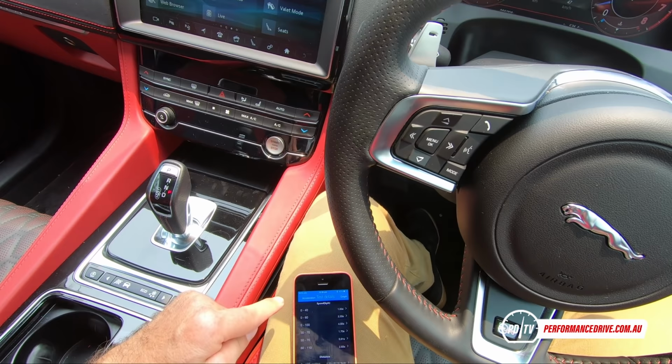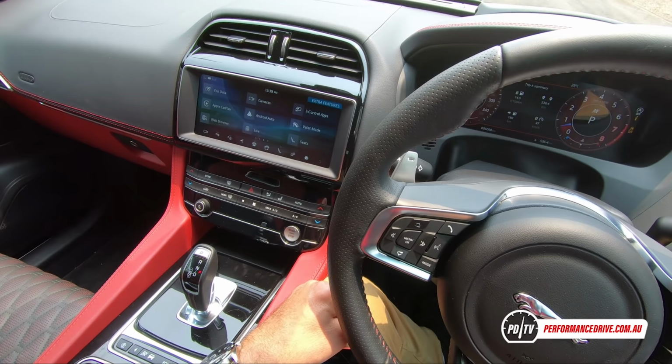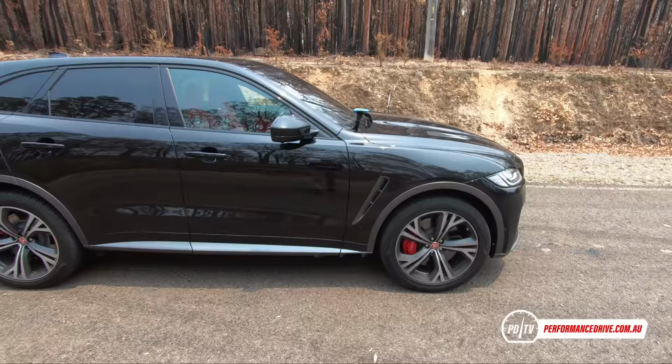4.50. We did do 4.37 seconds the other day in cooler conditions. I won't show you the time because it'll reveal the quarter mile and everything. I'd rather save that for the 0 to 100 video that we'll do for the cars. But yeah, 4.37 was the best I got at 22 degrees Celsius. So there you have it. I don't know why there's a bit of a difference there.